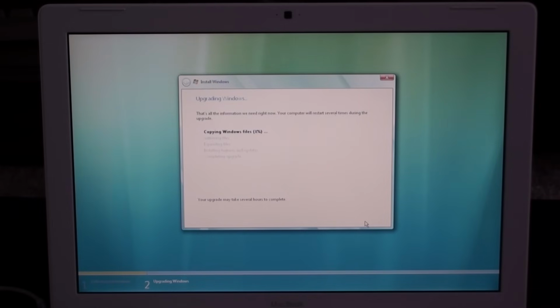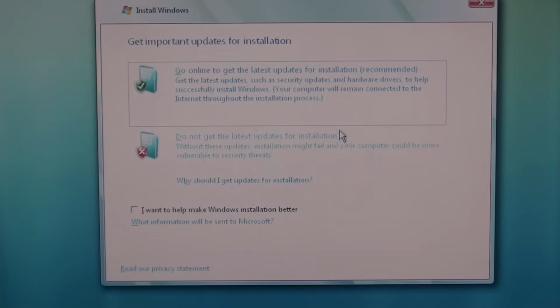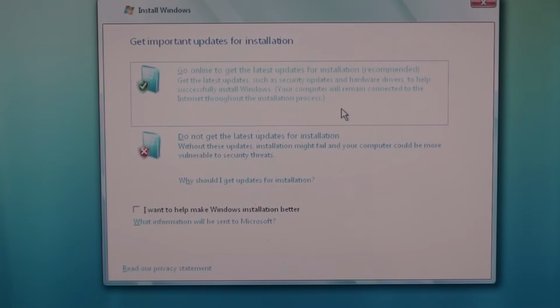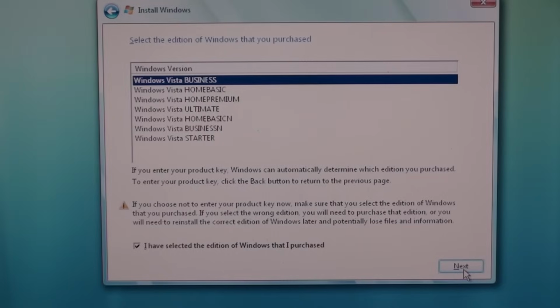So we'll come back in a second when it gets through with this copying files process. And actually, this is the bulk of the install for Windows Vista, 7, 8, and 10, I believe. Go online to get the latest updates for installation. Recommended to get latest updates such as security updates and hardware drivers to help successfully install Windows. It is connected to the internet. So technically, if it's missing any files like it just reported it was, it may be able to just download them. It's not going to like connecting to the internet for this.